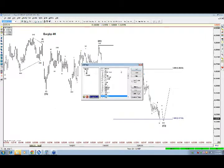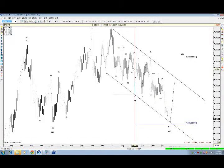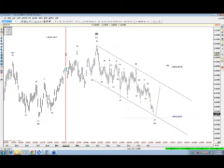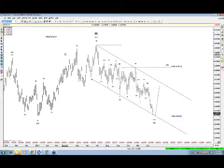When the euro, usually when the euro around cable, anybody there knows what that means? When this pair trades higher, anybody knows what it means? Exactly. It means risk on.